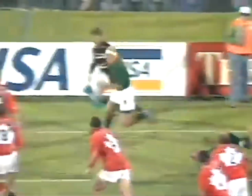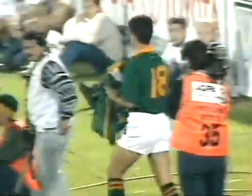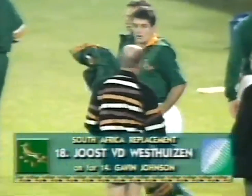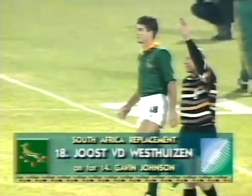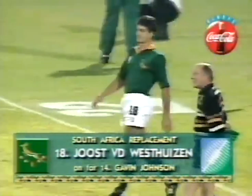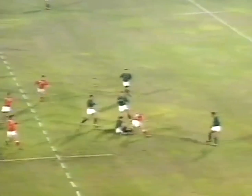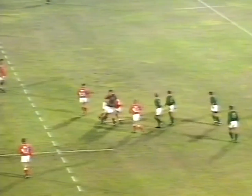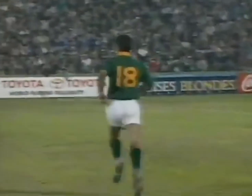Johan Roux finds Pienaar and then Richter. Interesting option from South Africa there. They chose to run the blind side, knowing full well that they didn't have a winger, and instead found the big eighth man there in Adrian Richter, who put a foot out into touch. Well, it looks fairly clear-cut that Joost van der Westhuizen is then going to replace Gavin Johnson for an injury that we're unsure of at the moment.